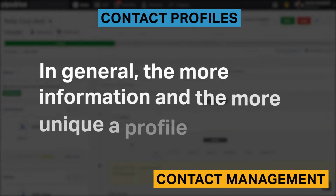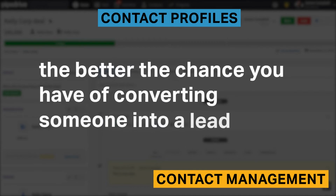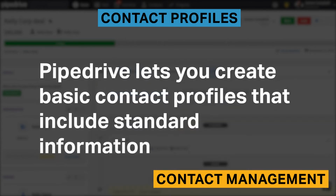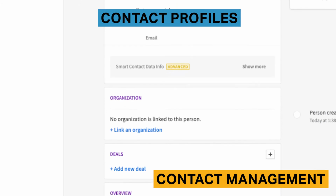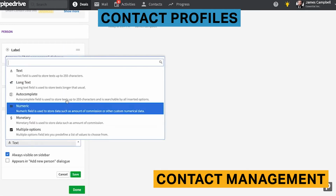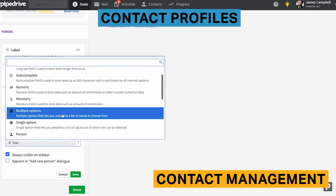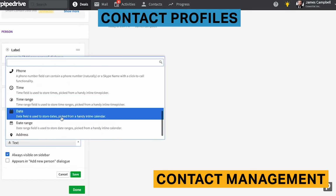In general, the more information and the more unique a profile, the better the chance you have of converting someone into a lead. Pipedrive lets you create basic contact profiles, including standard information such as email addresses, phone numbers, associated deals, and relevant files. You can also create custom fields that can capture unique information and which can be specified for certain clientele and industries.